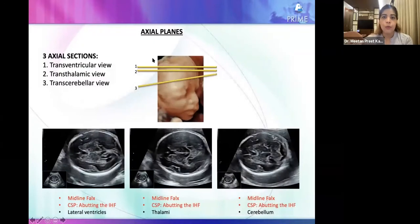All right. So now we move on to the axial planes, the three standard planes for imaging the fetal brain. As a beginner, or when we don't go to the sagittal often, we just start with the three axial planes, and if we suspect something wrong, then we move on to the sagittal planes. So transventricular, transthalamic, transcerebellar. We all know this. These are all basics. So the rule of three in every plane we have to apply. We see the midline falx, we see the CSP, and we see the lateral ventricles. That is why this is known as the transventricular plane.